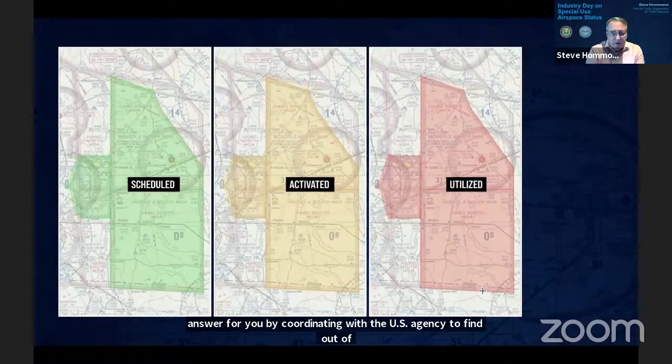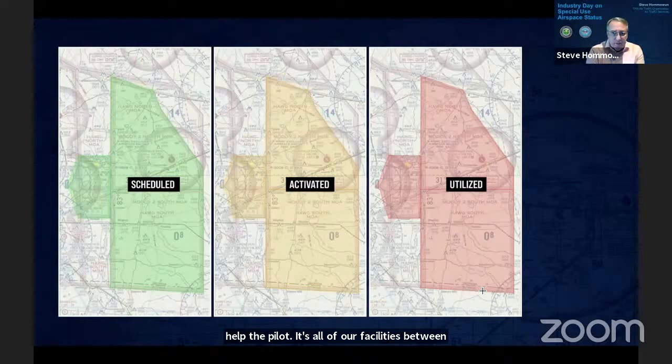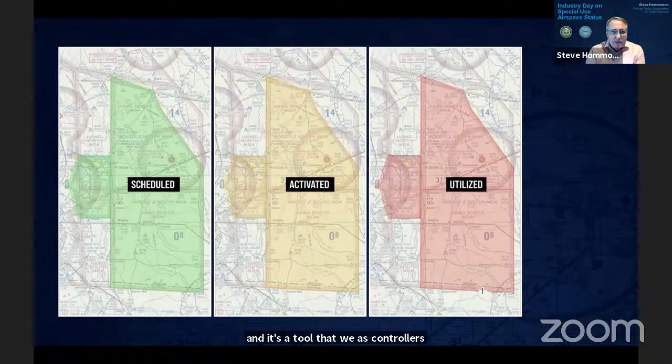All of our facilities between the FAA and the DoD, we've got good processes in place and good personal relationships between our counterparts, so that making a phone call like that for an aircraft is not unusual. And it's a tool that we as controllers probably don't utilize as much as we can. And I will turn it back over to Scott.